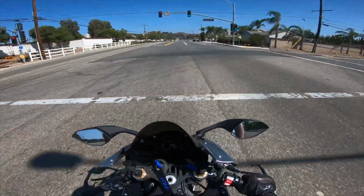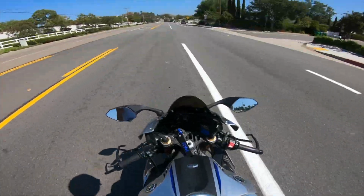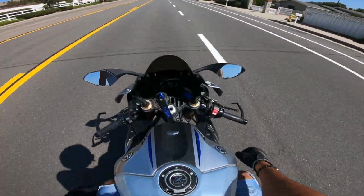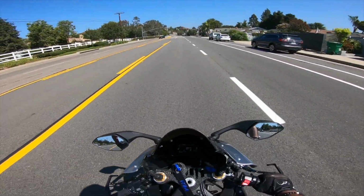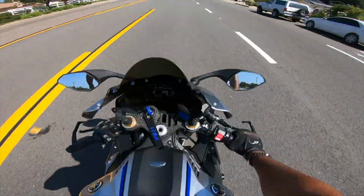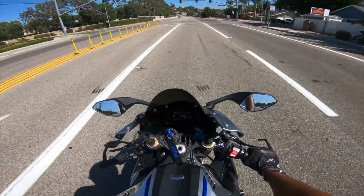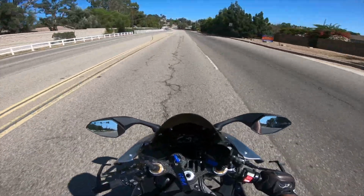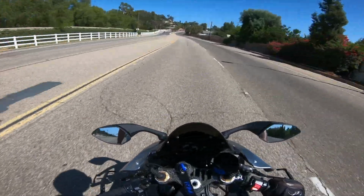I don't know. Where do I start? I love this bike. And expect to pretty much see this bike more often. I know it's a little ridiculous that I have this bike as a daily. This is a track bike, not a daily bike, but you guys already know I'm obsessed with super sports, and I always like to get the top of the line.